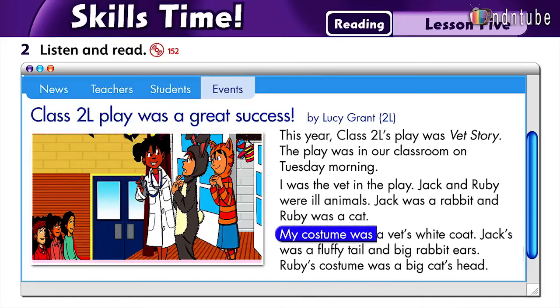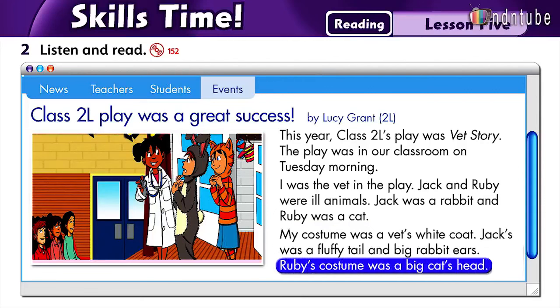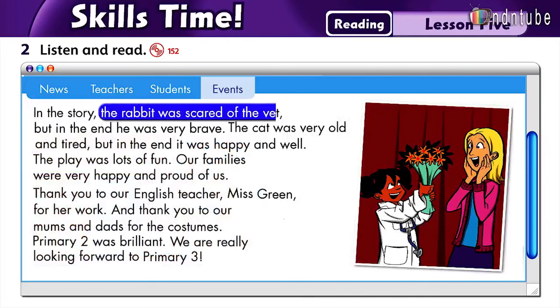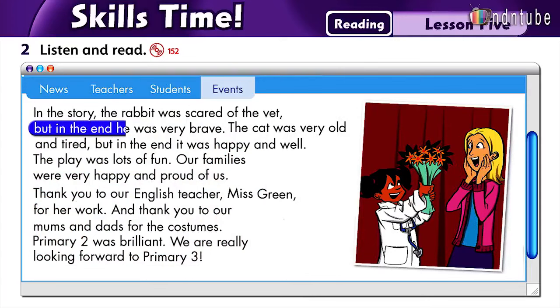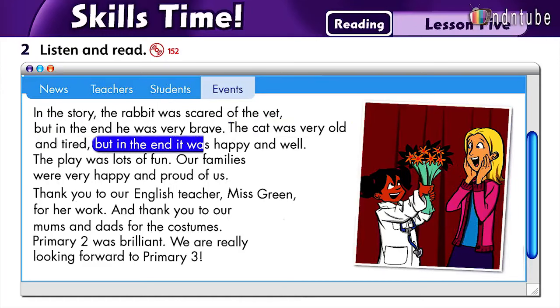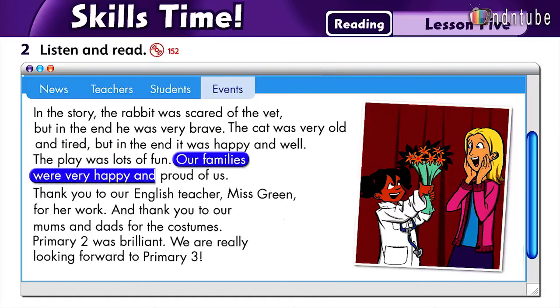My costume was a vet's white coat. Jack's was a fluffy tail and big rabbit ears. Ruby's costume was a big cat's head. In the story, the rabbit was scared of the vet, but in the end, he was very brave. The cat was very old and tired, but in the end, it was happy and well. The play was lots of fun. Our families were very happy and proud of us.